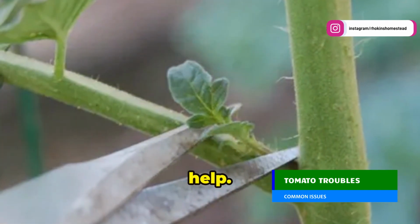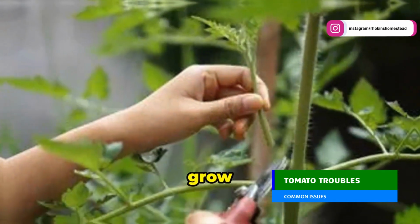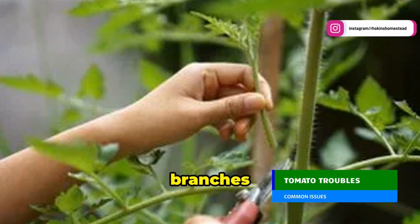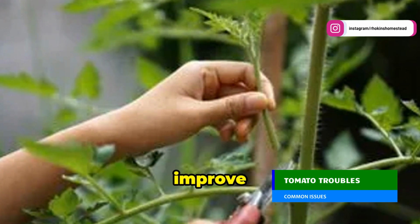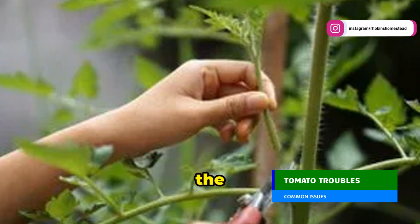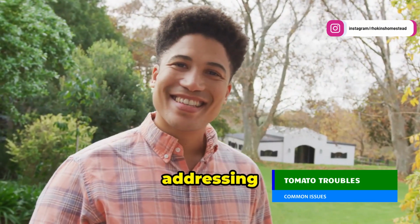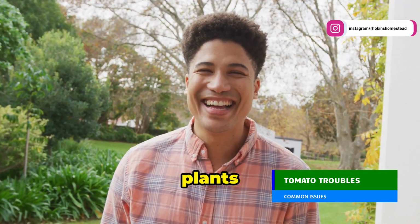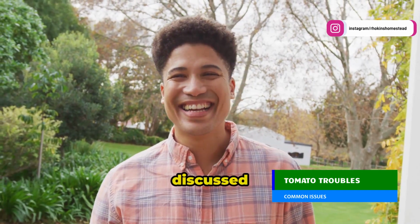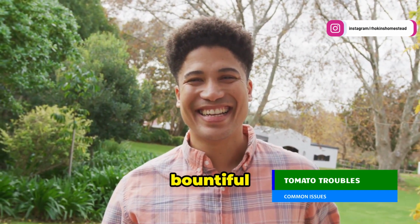Pruning can also help. Remove any suckers that grow between the main stem and branches to direct the plant's energy towards fruit production. This can improve air circulation and reduce the risk of disease. By addressing these factors and providing the right care, you can help your tomato plants overcome any of the problems we've discussed and enjoy a bountiful harvest.